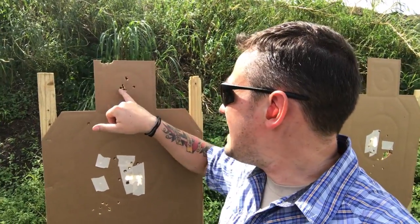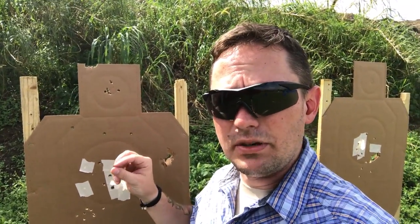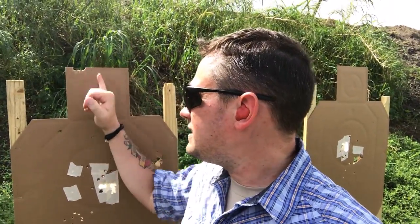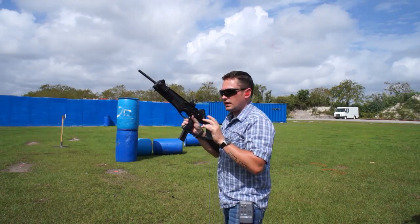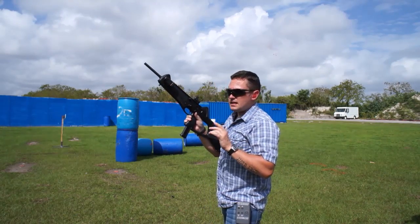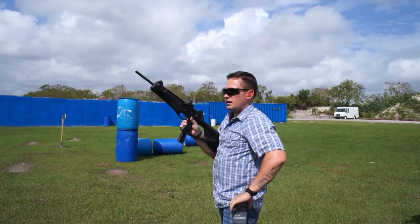I have all of the pellets from this pattern inside the 4-inch circle, and it hit right behind the front sight post as well. So that means if I needed to take a hostage rescue shot at 7 yards with the shotgun, I could. But is it better than the Pistol Caliber Carbine? Let's find out. Same test, different target, but using the PCC. With the PCC though, I'm going to fire 2 shots. Here we go.